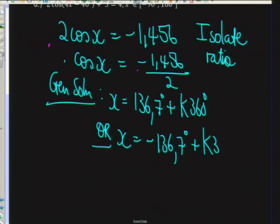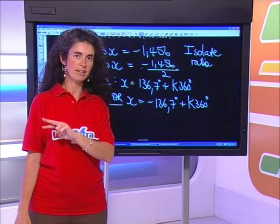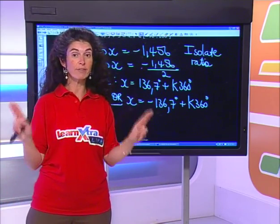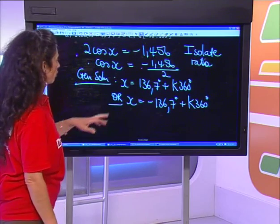This only happens in cos, where it's the calculator angle and the additive inverse. Sine, we'll have to use a formula, 180 minus, and the tan, we don't have a second formula. So both sine and cos will always have 2, tan only has 1. Okay, so that's what happens.